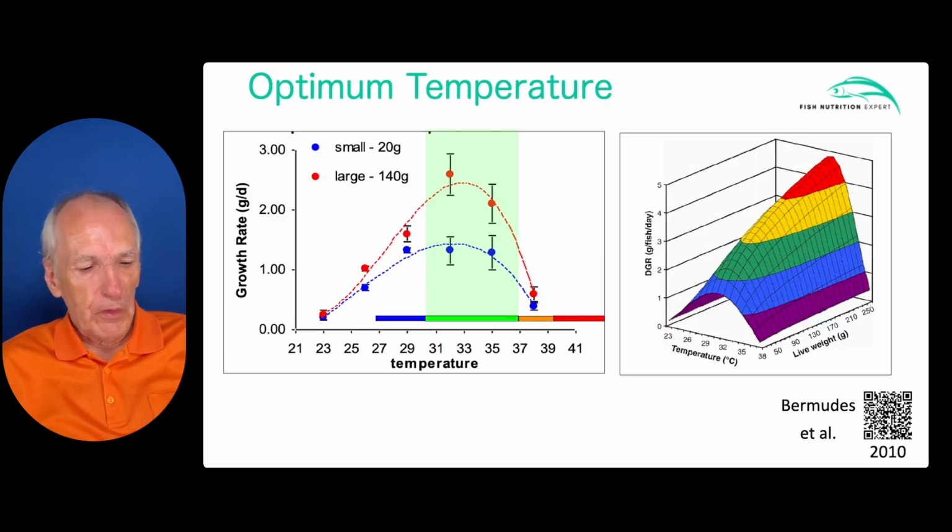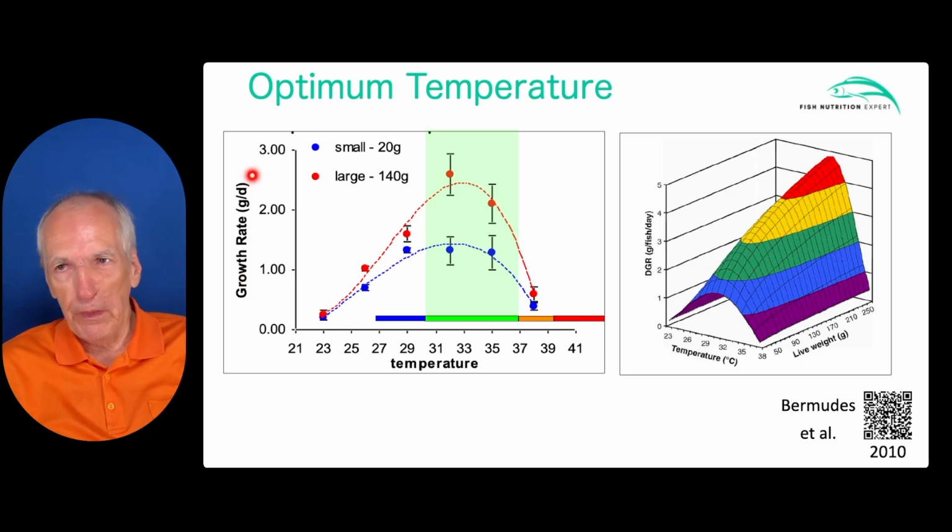So here's some work from Bermudez and Glenn Cross and another author, I don't remember. They're looking here at temperature along the bottom axis, and growth rate in grams per day on the vertical axis. They're looking at two sizes of fish, small at 20 grams and a little bit larger at 140 grams. We see that as the animal's temperature rises, this green area is their comfort zone.